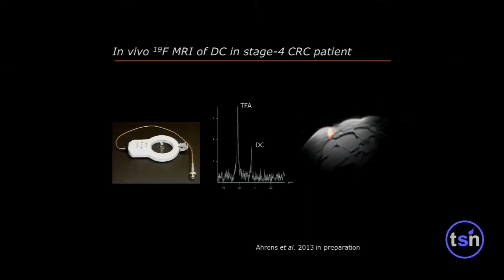This is some of the first clinical data that we got this year. We adapted a Siemens 3T system, which is commonplace in large hospitals, with a $5,000 hardware modification, a fluorine-19 proton coil. And this is one of the first spectra that we acquired, fluorine-19 spectra. This is the DCs in the patient. These were injected intradermally in our initial experiments.